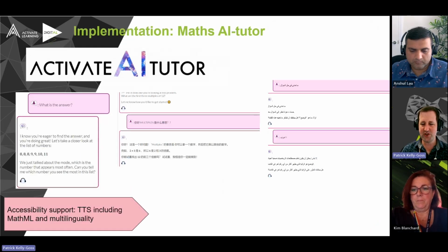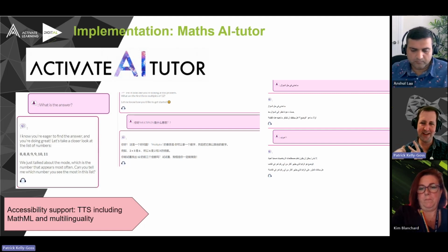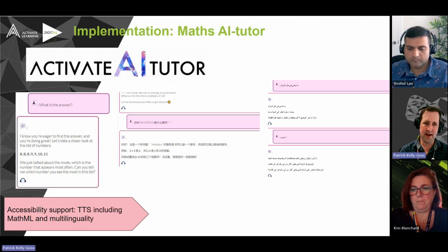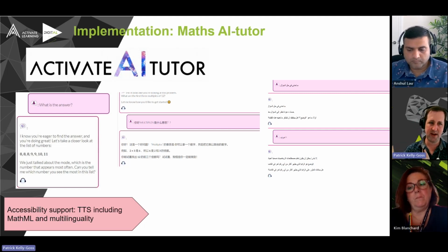It is trained to resist attempts to directly ask it what the answer is. It is quite hard to make it give you the answer. Instead, it always just looks at where the student's thought processes are and what the very next step would be in thinking it through. For the accessibility in that, we did build in some text-to-speech, again, AI supported.